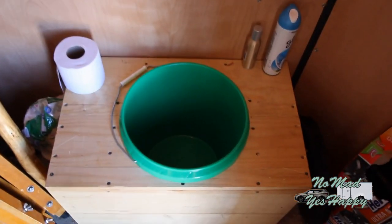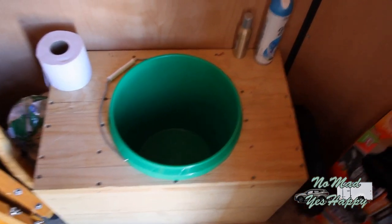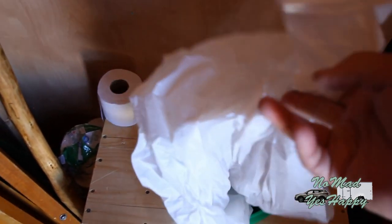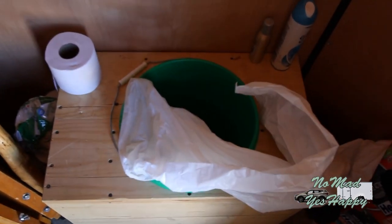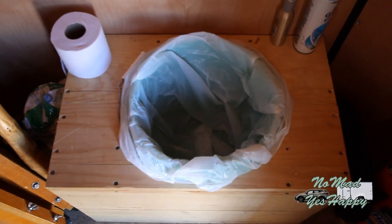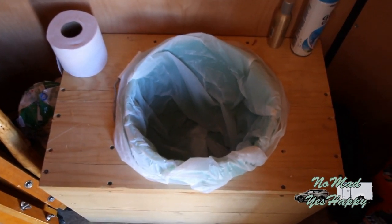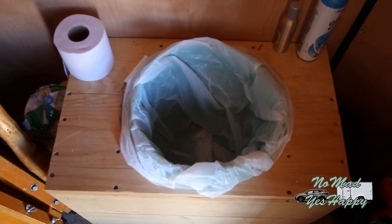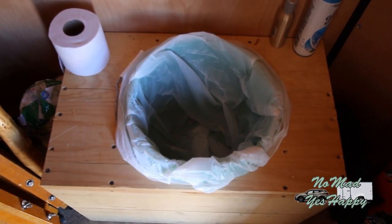So what I'm going to do is put a bag. I have a 13-gallon simple trash bag. It doesn't have tie strings. It's your basic twist wrap variety of bag. And I'm going to put that inside the bucket here. So I'm going to put the camera down, and we'll be back in a second. Okay, so I've placed the 13-gallon trash bag inside the bucket, just wrapped it over the edges here.